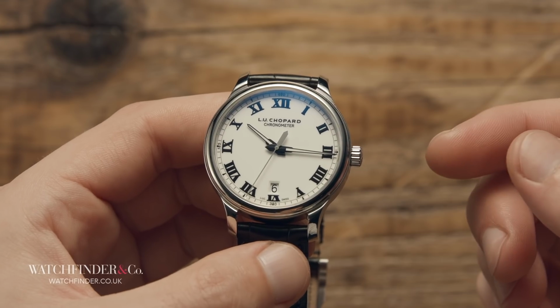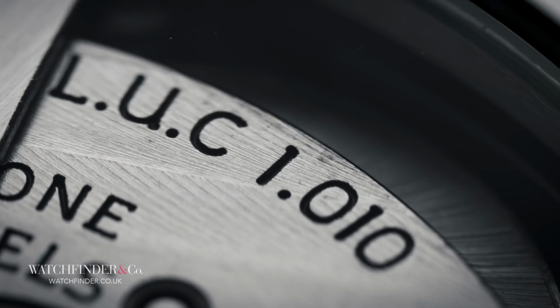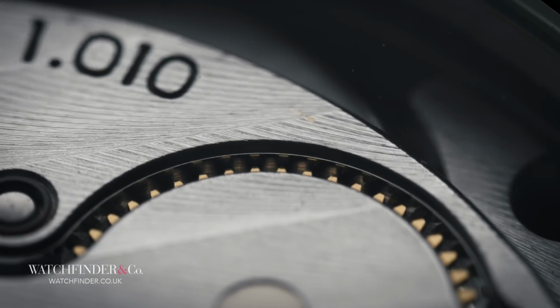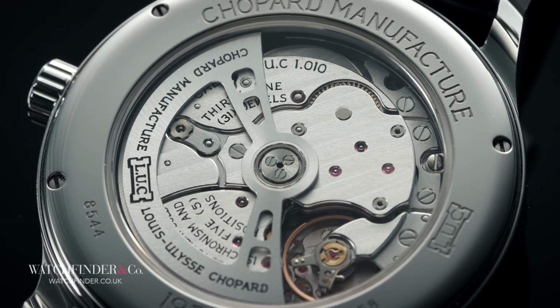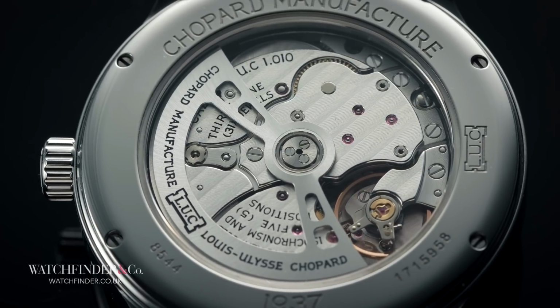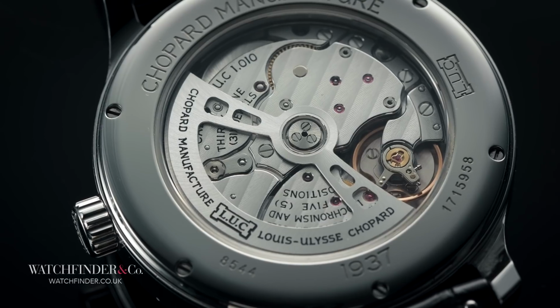What really makes this watch worth considering is the powerhouse inside, the in-house caliber 1.010, a fully automatic movement with 60 hours of power reserve and chronometer rating to boot. But it's not just a practical machine, because with Chopard's decision to glaze the rear comes the opportunity to enjoy what else the caliber 1.010 has to offer.